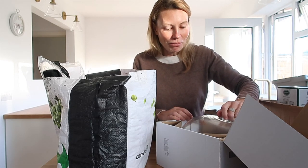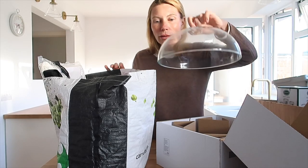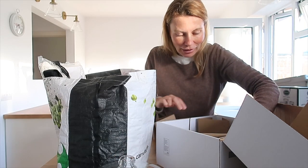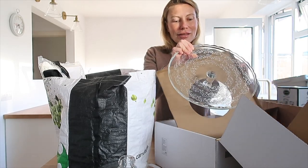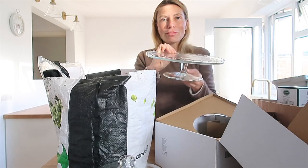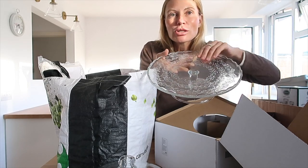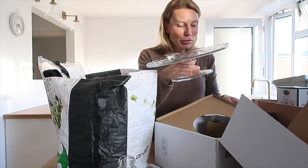This is a cake stand. This is the dome, the lid that goes on the cake stand. And this is the actual cake stand. How pretty, with this scalloped edge and this decoration within the glass. It is very, very pretty.